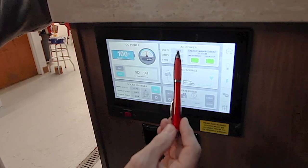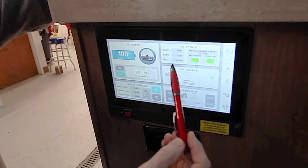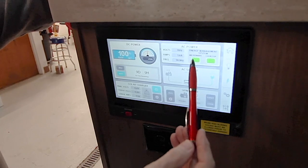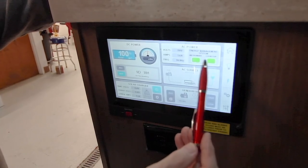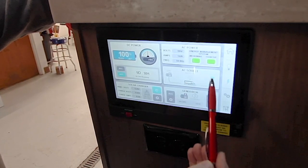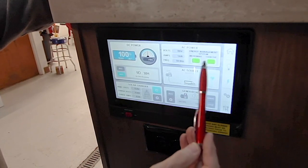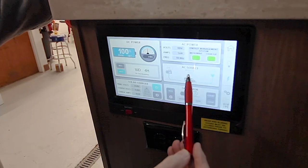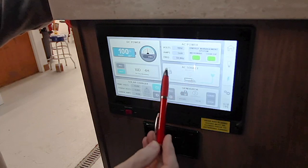So here it shows your voltage, your amps. Over here, these green lights tell you that you have power to operate your microwave or your cooktop. Obviously, we're plugged into shore power, so we're going to have all the power we need. If I unplug it, I can put on the inverter or I could run on the generator.